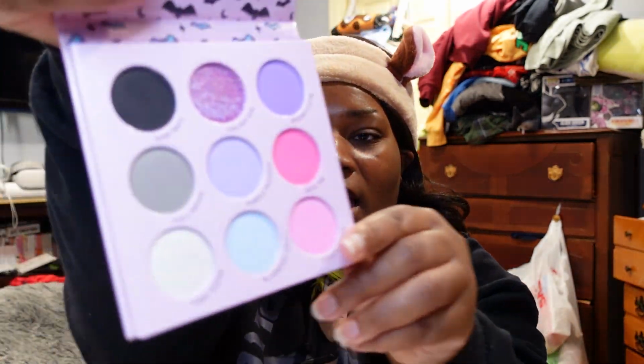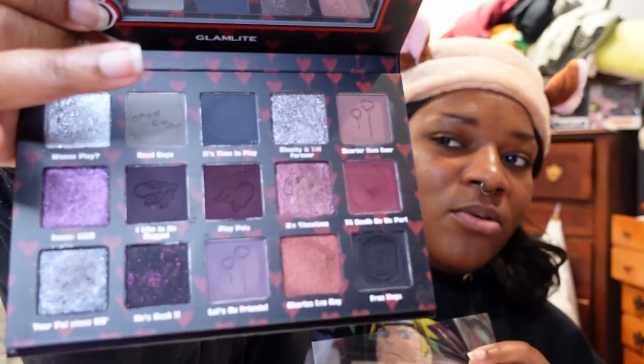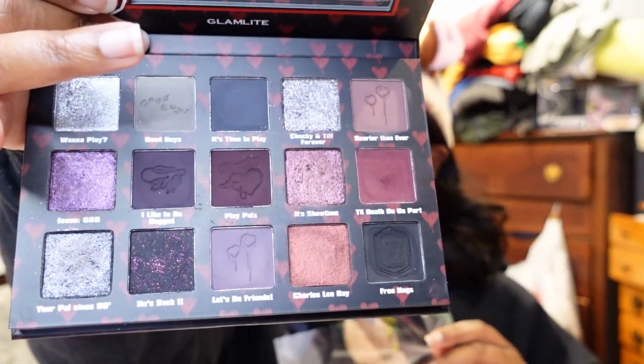Now, Pastel Goth, I showed you before, but between these two pinks, either one I'm going to end up using today. And then it does have a black, but I don't want to use the black from this palette. And then lastly, the Chucky palette, which was probably the best pick out of all of these right now. Yeah, I'm definitely going to be using some of these shades in here.